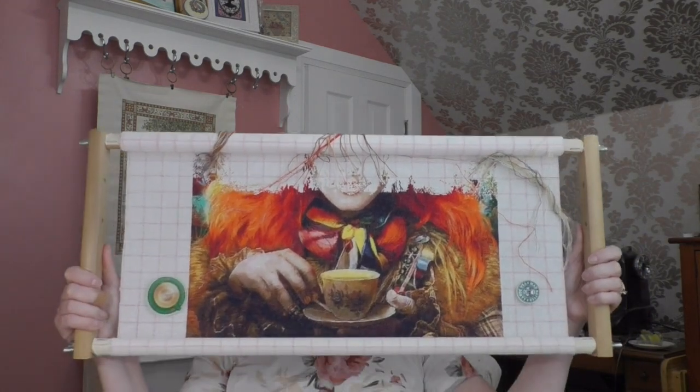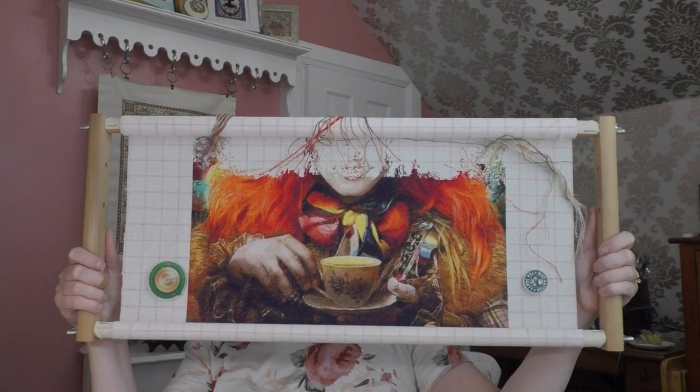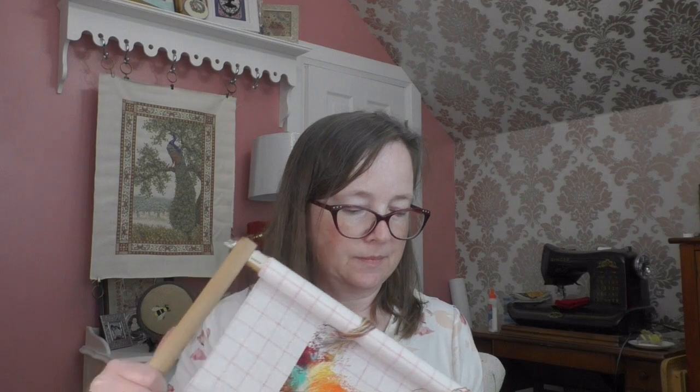This one has actually gotten pretty good progress. I think this is about 40-something% finished now. So, yeah, keep plugging away at it. It'll get finished.